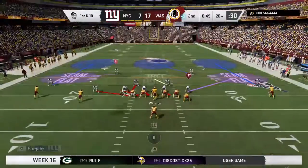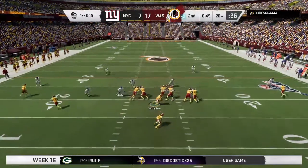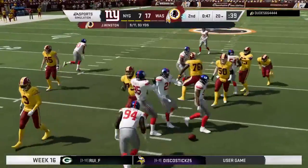Out there ready for this next drive, the Redskins offense. You've got under a minute to go here until halftime. You've got the good-sized lead. No need to do anything crazy. No, there really is no need to do anything crazy.